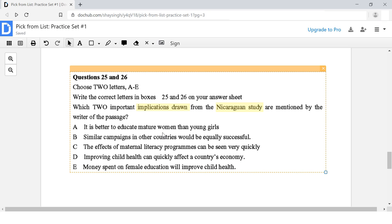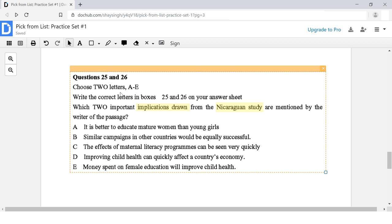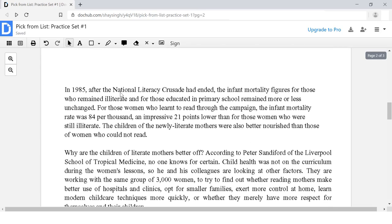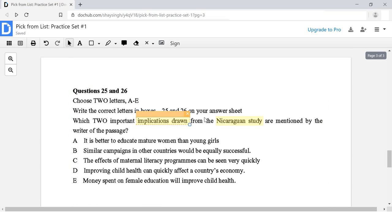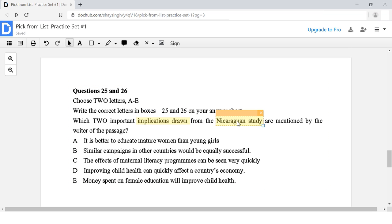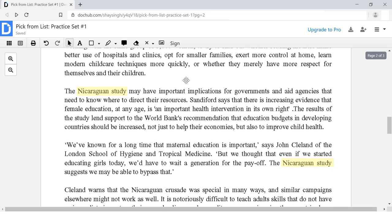So in this question, I'm going to assume that I have already answered my easy questions first. I'm also going to assume that while I was answering my easier questions, I kept these keywords in the back of my mind. I was on the lookout for these keywords, and when I was looking for my answers to the easy questions, I came across this keyword, Nicaraguan study.